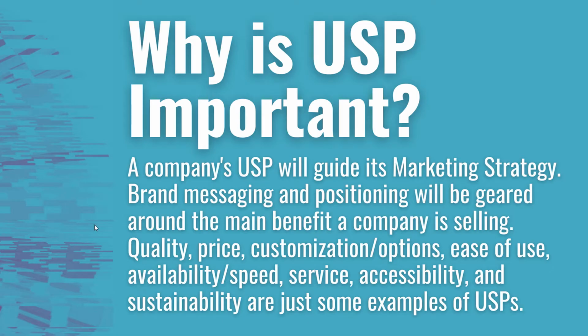Now, there are going to be some companies that try to use multiple unique selling propositions, generally larger companies, but ultimately, if you're trying to position your brand in a certain way, you're going to choose one or two of these things, and that's going to be the main thing that you're selling to people.